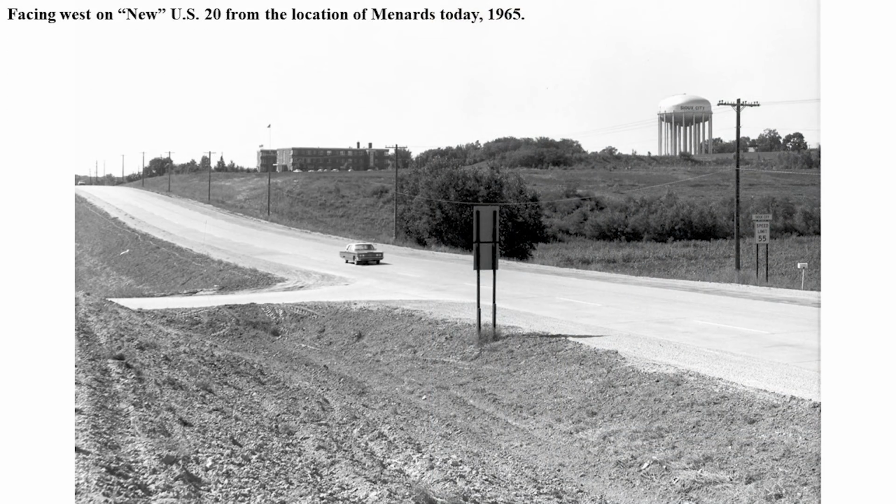And here we have a picture of the new 4 lanes as you come into Sioux City. You get a sense of how that edge of Morningside was developing at that time in the mid-'60s. You can see the original version of Sunrise Retirement Home out there, and of course the water tower that was built in the 1950s. This picture was taken from approximately where Menards is today, but it was where the Biltmore Hotel and restaurant were located at that time.